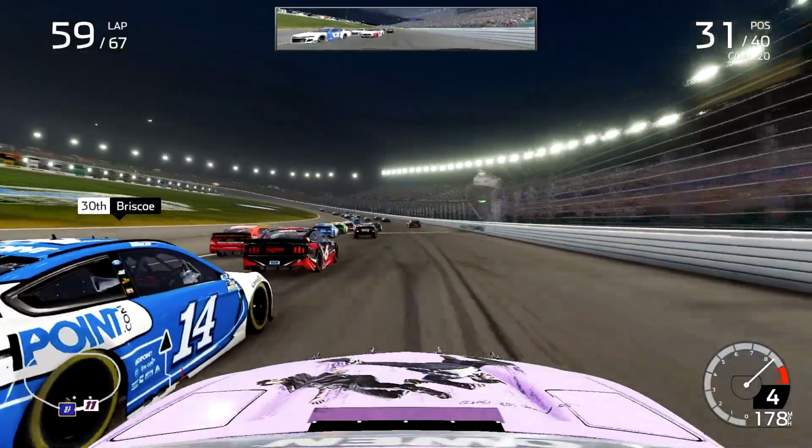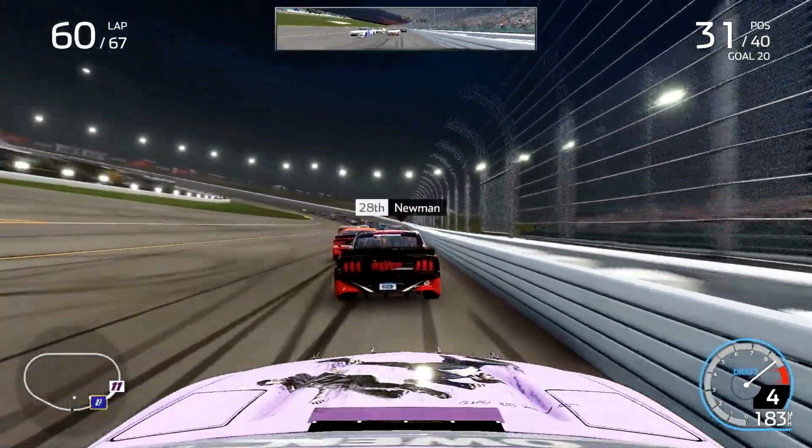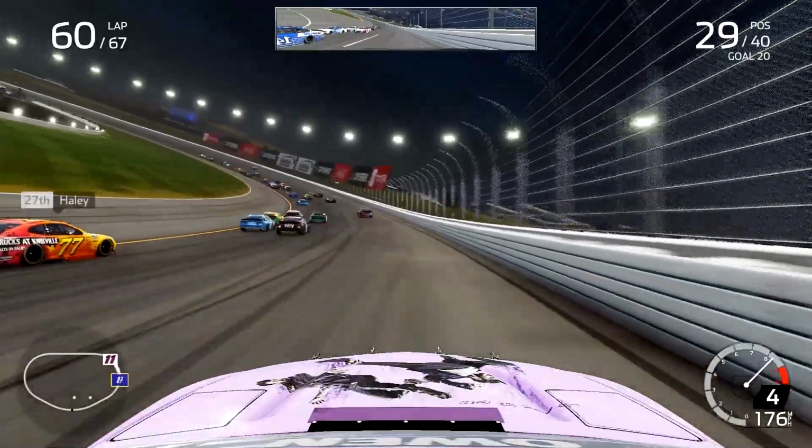He's been up and down this season too in his rookie season. He's had some decent runs. He's had some really rough runs. That's what he's having tonight there. Ryan Newman in that number 6. We're going to go blow the doors off of Ryan Newman as well.